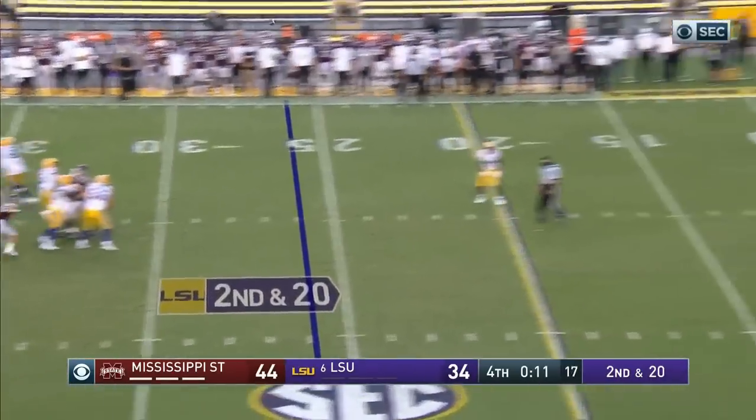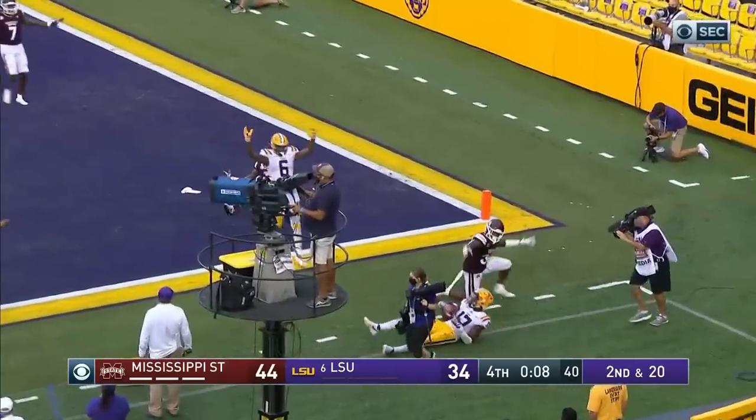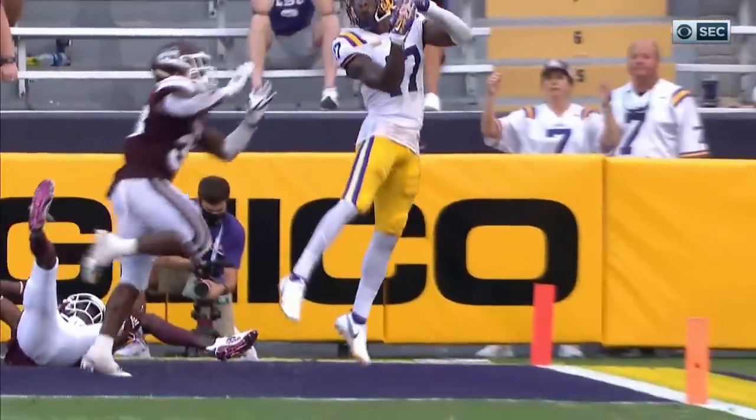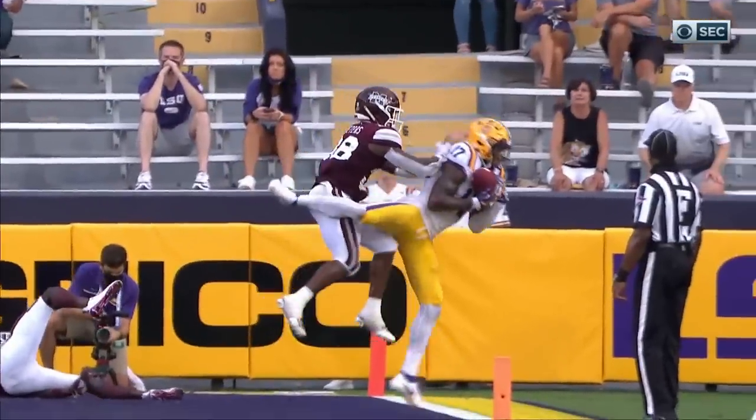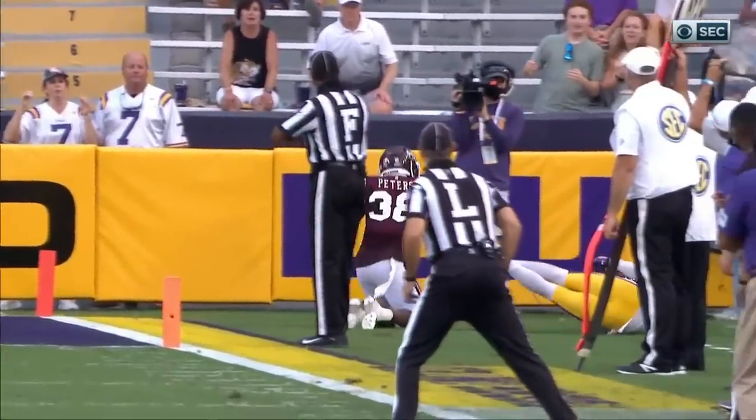Brennan now will go to the end zone. Jump ball out of bounds. Incomplete. Actually, McMath caught it, but he was out of bounds. Fred Peters was the guy in coverage. He's the guy that almost got called for the targeting a couple of plays ago.